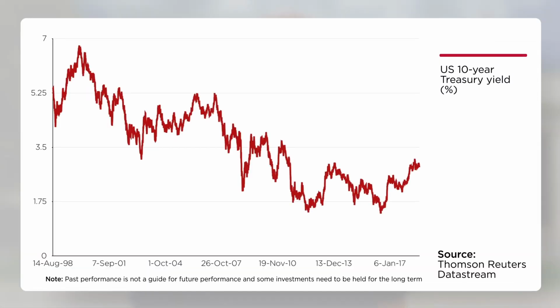The one to keep an eye on is the benchmark US Treasury yield. If that goes above 3%, then the theory is that bonds could sell off hard. But for the moment, that doesn't seem to want to. This shows the US 10-year Treasury yield over the past 2 decades, and why moving above 3% could break a long downtrend. Finally, remember that bond prices tend to fall as interest rates rise, and rise as interest rates fall.